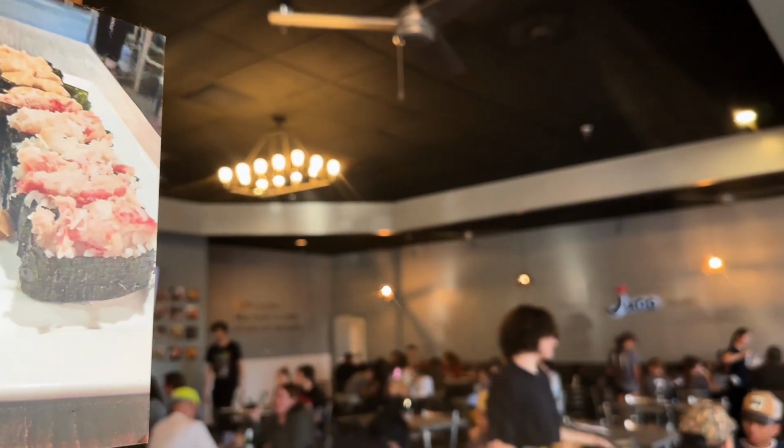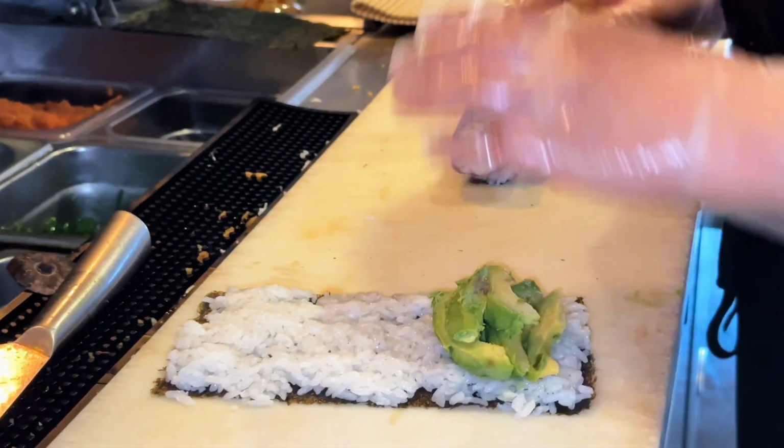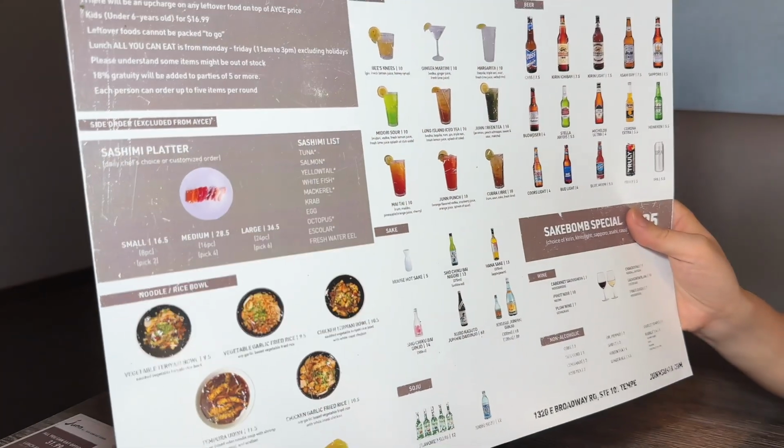All-you-can-eat sushi is simple. You pay one flat fee and the menu is yours to explore. Order a mix of rolls, nigiri, and even appetizers. But be careful, you'll usually be charged for any leftovers. So it's all about pacing yourself, choosing wisely, and eating as much as you can.